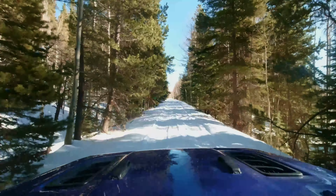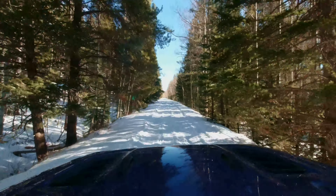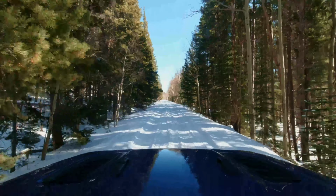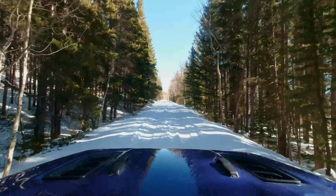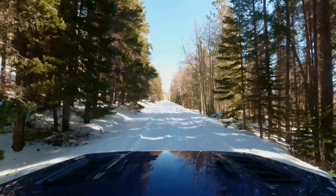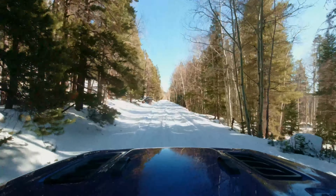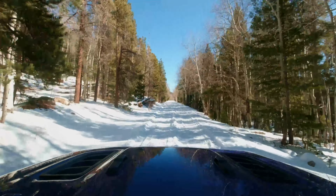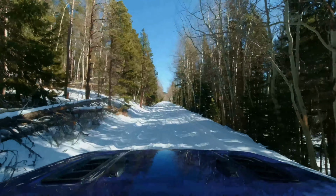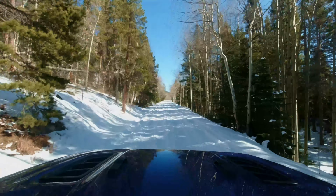Right now, we're not on a shelf road anymore. We're on this raised road. It's only maybe 6 feet down on the steepest side, and it's all covered with snow, and we've got these aspen trees and pine trees, and if you're into this, it's breathtaking.